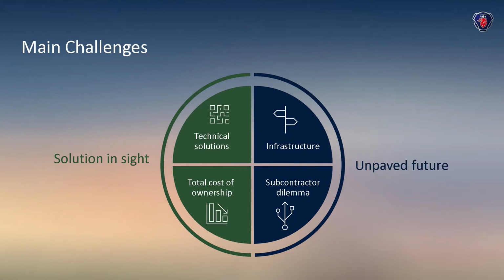What we don't really have solutions in place for today, what we don't have a clear plan for yet, is of course the infrastructure topic that will be fundamental to achieve this scaling. And the fourth challenge that we see is what we call the subcontractor dilemma. So let me start by looking into the infrastructure topic. For long haulage transports to operate, this will be very important.